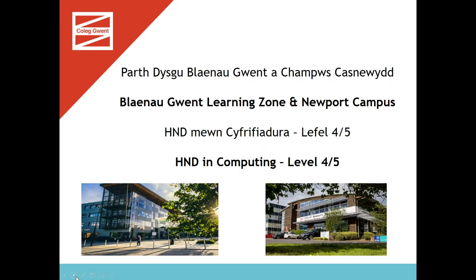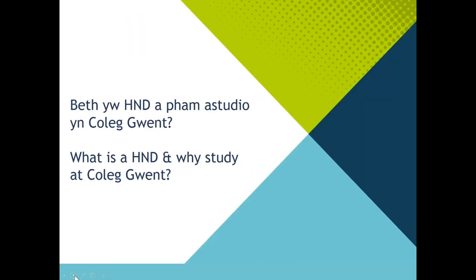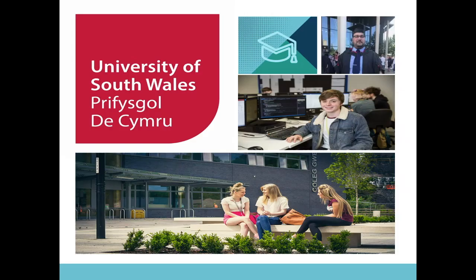So our HND is a level 4/5 qualification, and it runs at both our Gweminar Gwent Learning Zone campus and our Newport campus in computing. So why study a HND and why at Coleg Gwent? Well, a number of reasons that you might wish to study with us, and that's because in many HND environments, particularly at FE level in a college environment, you'll learn in a lot smaller group, so you'll get a lot more one-to-one attention from your lecturers.